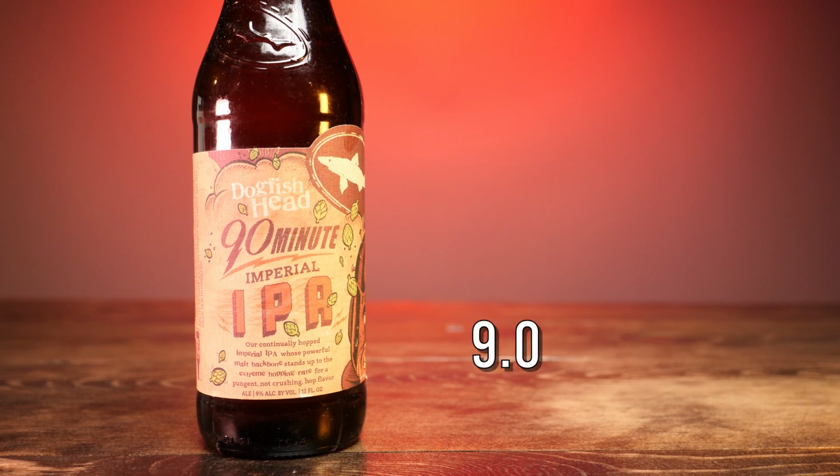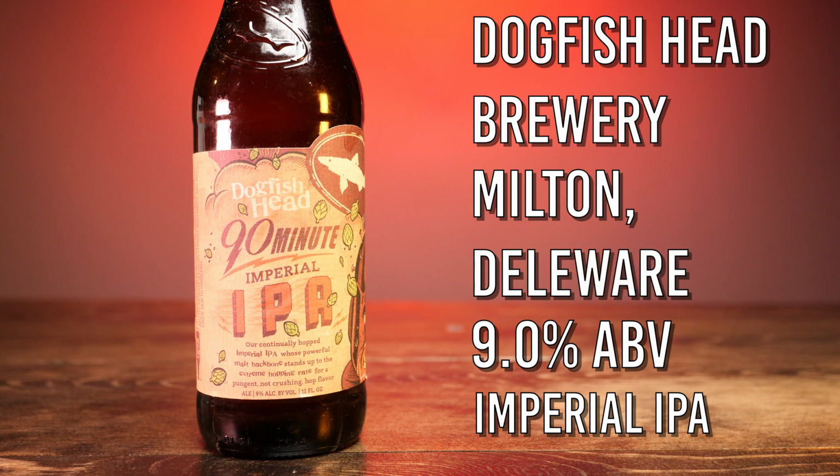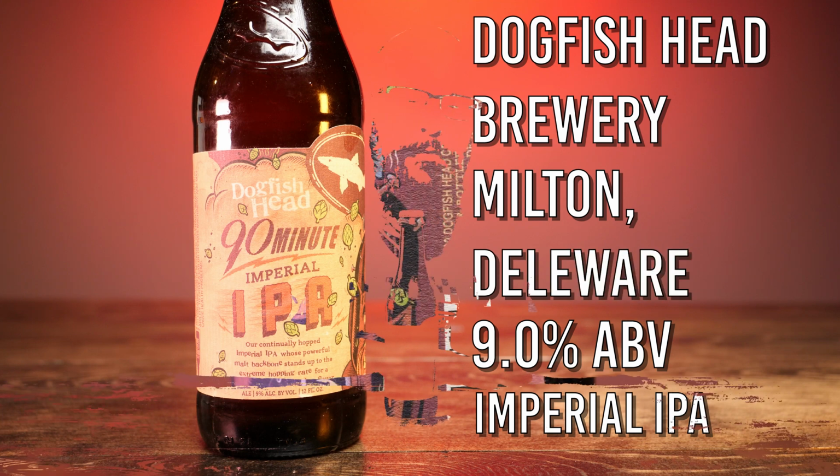Minute IPA is a 9% Imperial IPA from Dogfish Head Brewery in Milton, Delaware. I've actually tried very few beers out of Dogfish Head, and incidentally, Minute IPA is one of the few that I've had. And the last time I had it, it was at Disney World's Epcot Center of all places when I was drinking around the world.